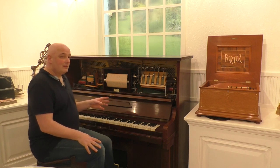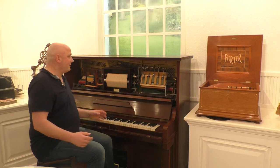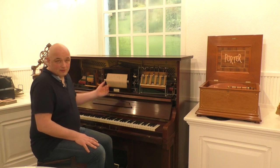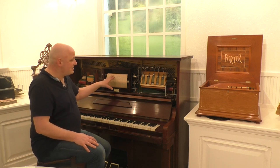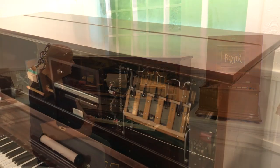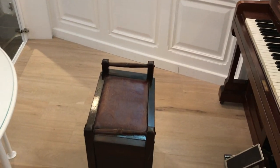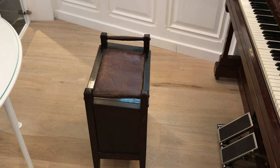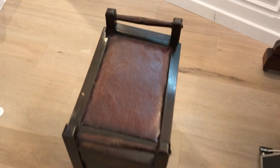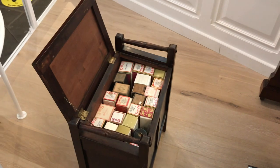In fact, in America, a number of companies that made these player pianos got together and decided on what format they were going to use for this roll, so that you could interchange these rolls from one piano to the next, from the one brand to the other. And there are so many rolls that you can choose from. They were literally made by the thousands. And I was actually sitting on this stool, that's a specific stool for player pianos, because inside it, if I lift the lid like this, you can see there's a storage space for more rolls.